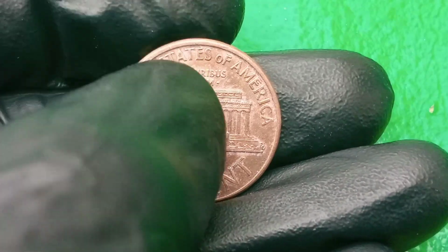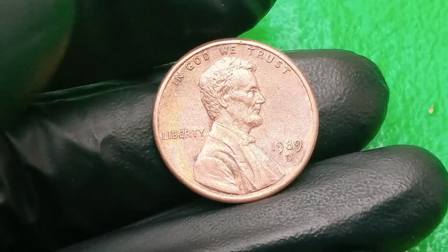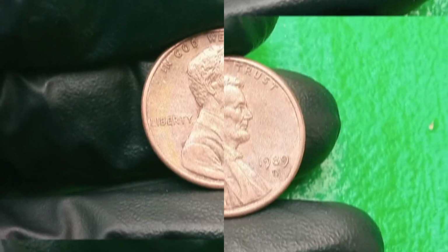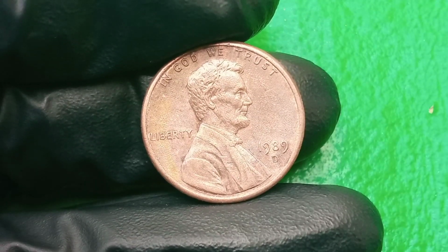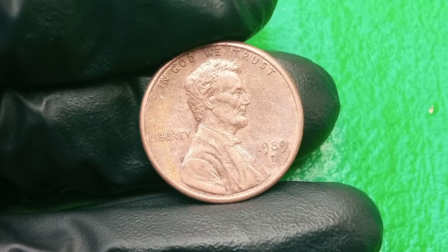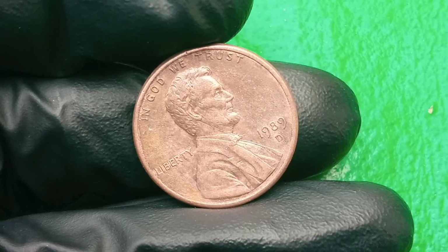Factors such as condition, historical demand, and anecdotal importance play significant roles in determining worth. Coins in higher grades are often more coveted, meaning that a flawless penny struck during this production run is worth far more than its error-riddled brethren.